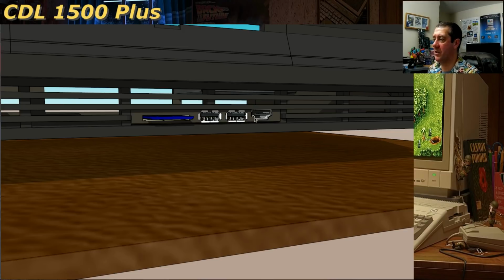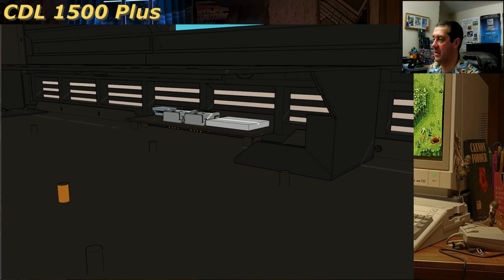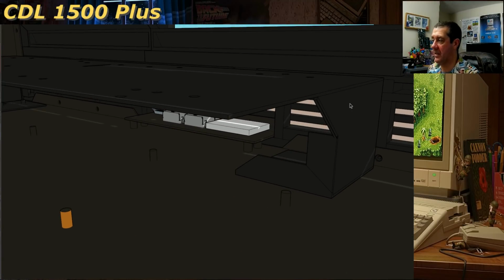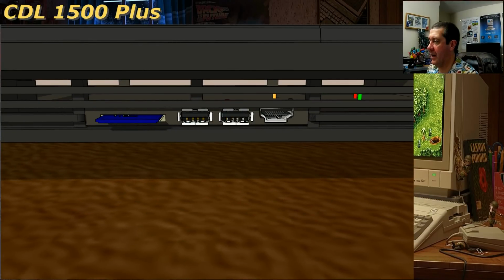But you'll be able to 3D print your own front panel for this because it's literally just a little board that sits, you can see it sits there, it screws into the plates underneath, and you've got the devices there. And I've also got on here an HDMI socket.